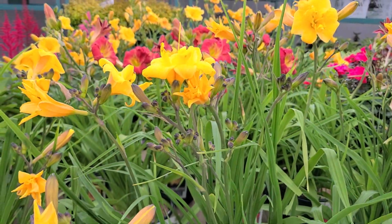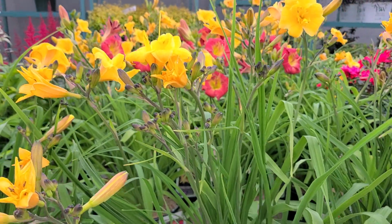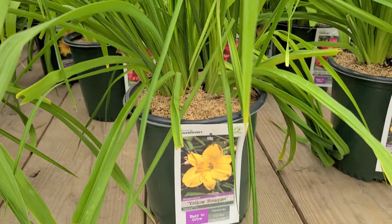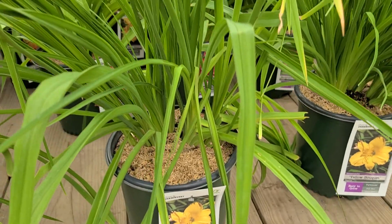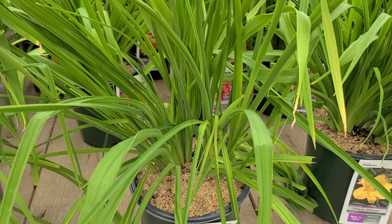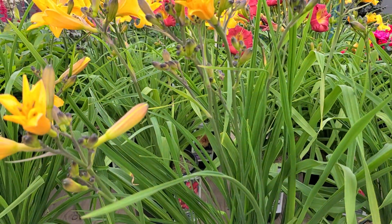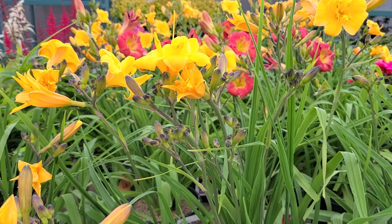So if you're looking for a really nice, compact growing, free flowering variety of daylily, then this variety that's called Hemerocallis Yellow Bouquet is one that you'll probably want to take a close look at. For here's one that's hardy throughout the whole of our northeast and mid-Atlantic region. It only grows about 18 inches or so high.